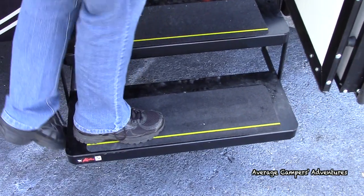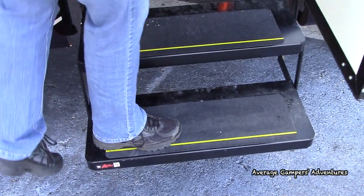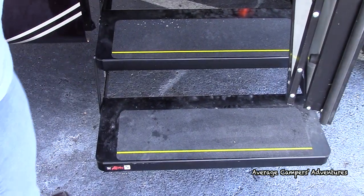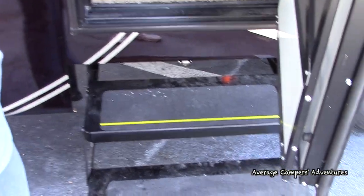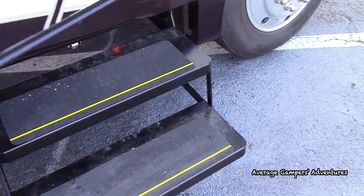We are in a Tiffin Allegro, very similar to the one that we have. Almost broke my foot. And I'm going to have Trish walk through some of the things that we've talked about today and how our coach fit what we were looking for. Solid steps. Yeah, nice solid steps. They don't shift around. When you step on them, they feel like they're going to hold you. Really, really well done.